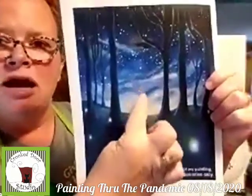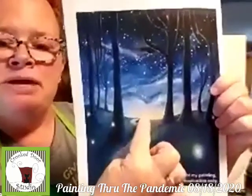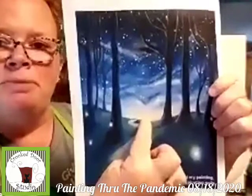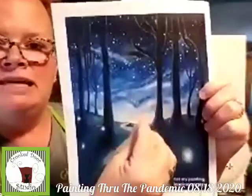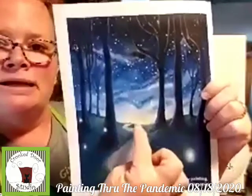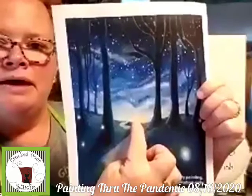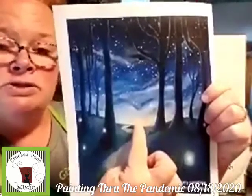Find the center of your canvas and go down a little bit. That's going to be our perspective, our pinpoint that everything's going to lead back to. That's where our sun is. That's where our little path winds up. That's our light source.